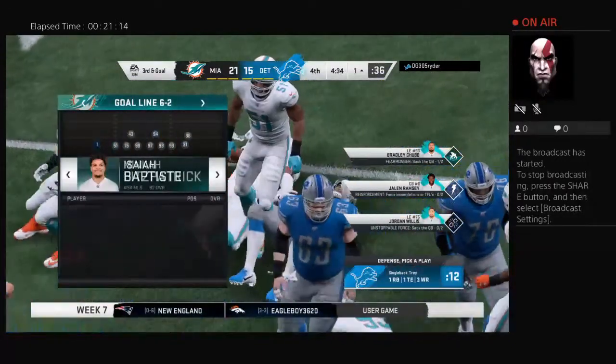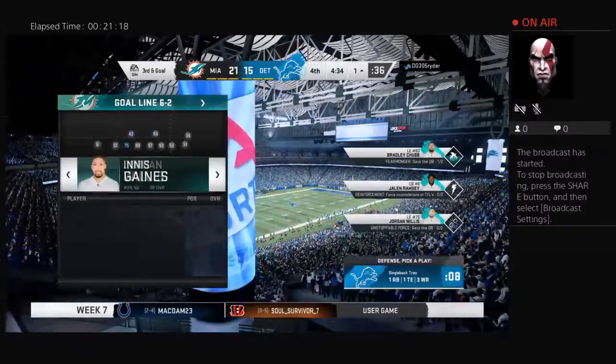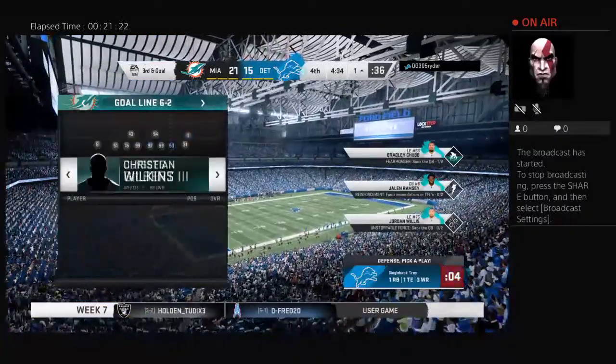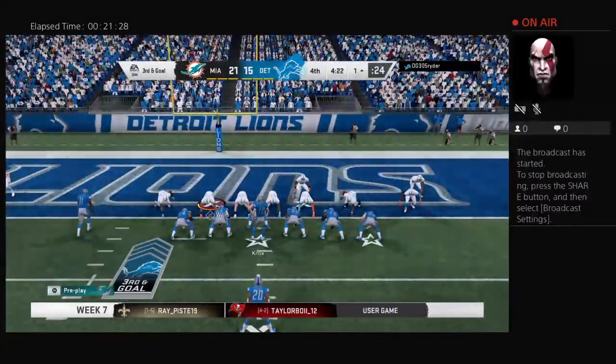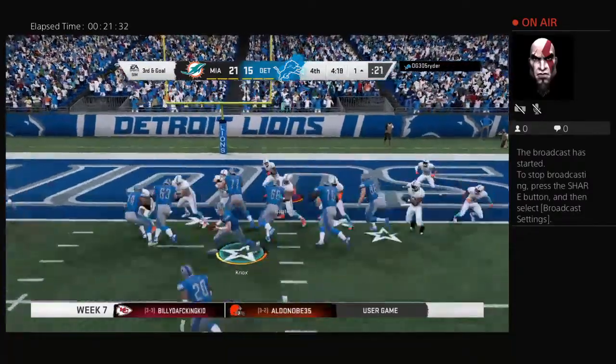Well, he did get a taste the previous week. He got into the end zone trying his best to get there in this game. So far, he's been denied. The Miami defense trying to keep him out. They haven't let him in yet. Can they hold again here on 3rd and goal?